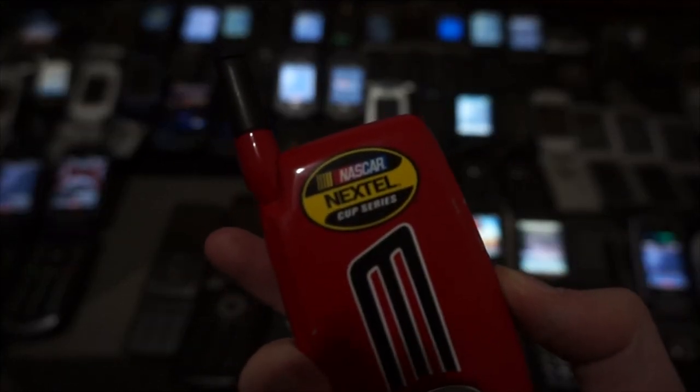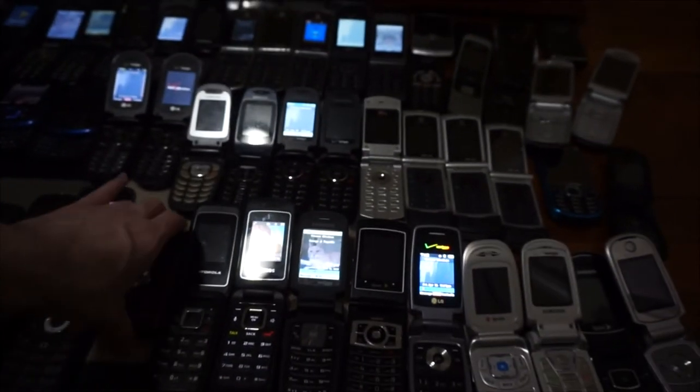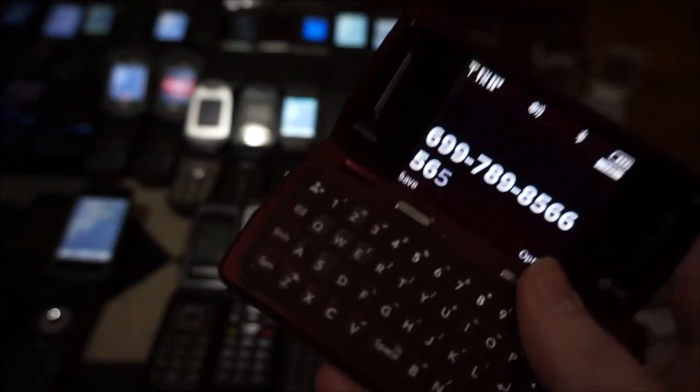Focus that. Nextel Cup series. This thing's from like 2003. All the many rugged Kyocera phones, including the Android one. My bad. I need to focus on this laptop phone some more. Yep, laptop dumb phones are pretty neat, I admit. Oops. If that's someone's phone number, I apologize, but I doubt it.